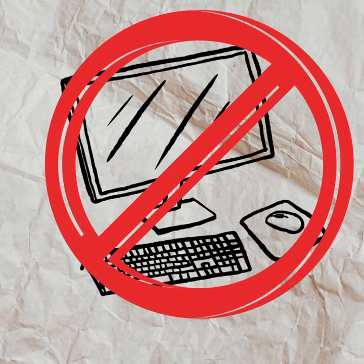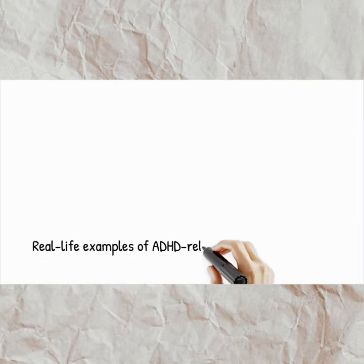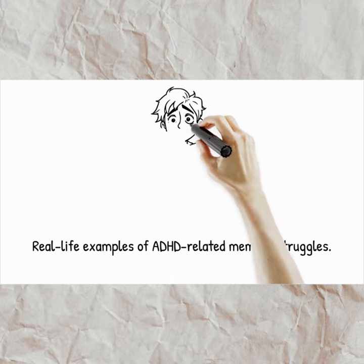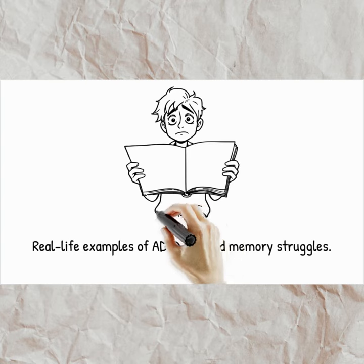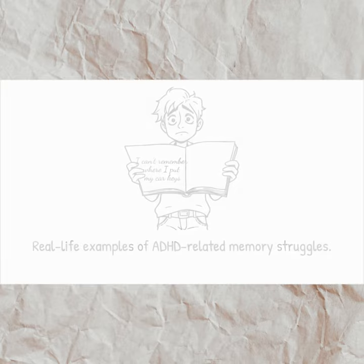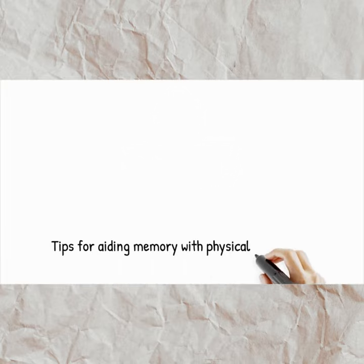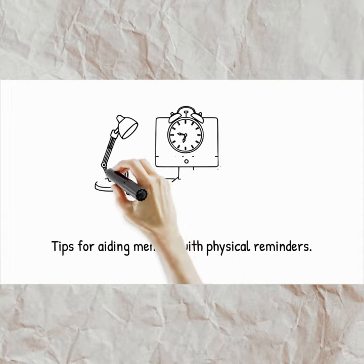Now, how does this actually show up in real life? Well, ever read a book and realize you don't remember the last 2 pages? Ever forget an idea while you're in the middle of explaining it? Or how about the classic, starting one task, getting distracted, starting another, and completely forgetting the first one? For people with ADHD, if something isn't physically visible, it might as well not exist. That's why leaving reminders on sticky notes, setting alarms, or even placing objects in obvious spots can actually help anchor your memory.